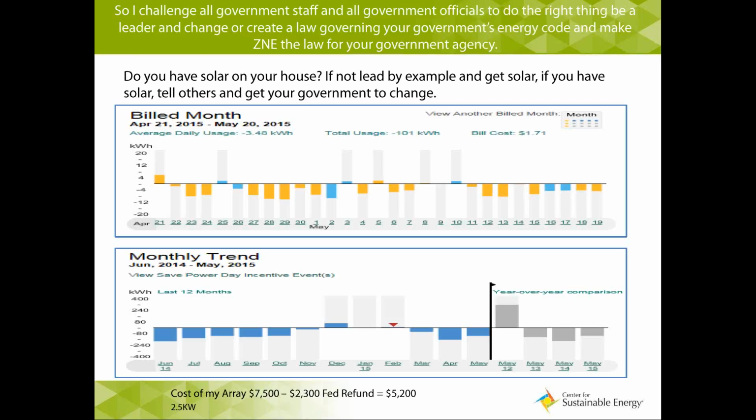If you work for the government, you know the inside track to making policy changes. Make a change, even a small one. Go Z&E. A famous quote by John Quincy Adams: If your actions inspire others to dream more, learn more, do more, become more, you are a leader. I'm doing my part. Are you doing yours? Thank you.